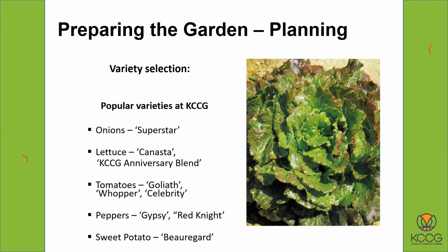You still have to do the other important things: water and fertilize, give enough space, plant at the right time. But you'll have much better luck with Superstar because it's well suited to our part of the country.